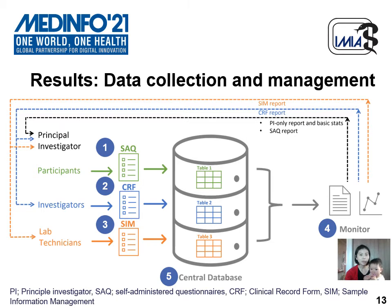For tracking and monitoring progress, the system allows investigators and laboratory technicians to review the data that they have entered through the monitoring component. For the principal investigator, in addition to the CRF and SIM reports, the monitor also contains data summaries and descriptive reports.